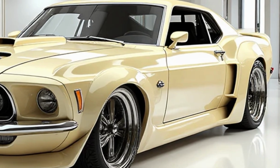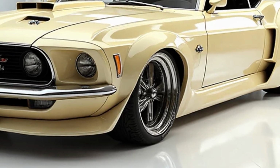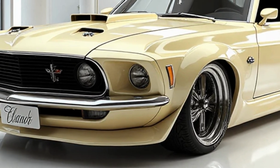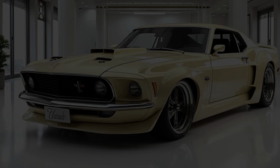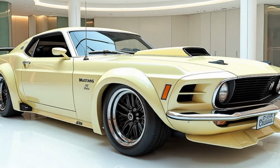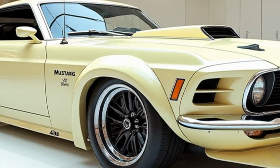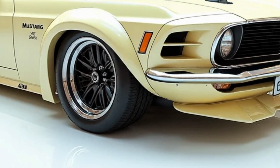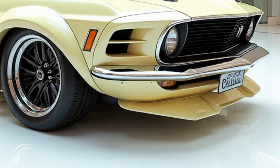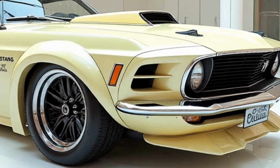On the exterior, the design is absolutely breathtaking. Ford has gone all out with the body lines, giving the car a muscular stance with a wide-body kit that looks sculpted and aerodynamic. The iconic fastback shape remains intact, but sharper detailing and smoother surfaces bring it into 2025. At the front, a bold grille showcases the Mustang logo, flanked by slim LED headlights that almost look like eyes staring you down. The hood features aggressive air intakes, reminding you that this car is built for performance.